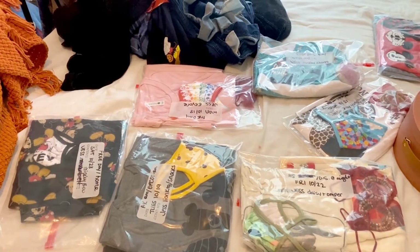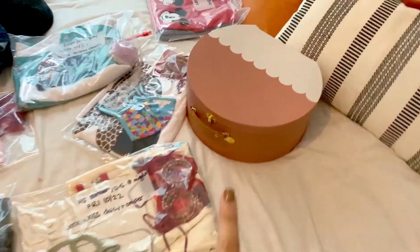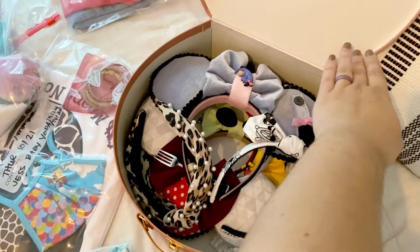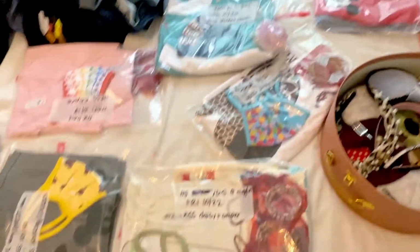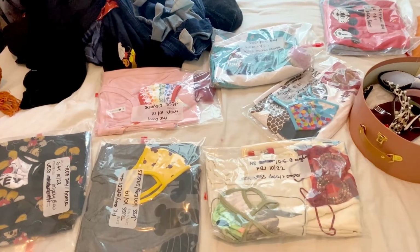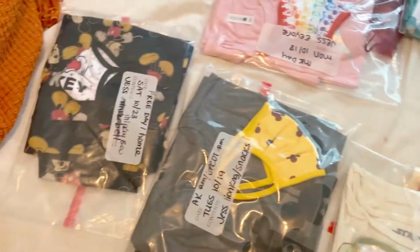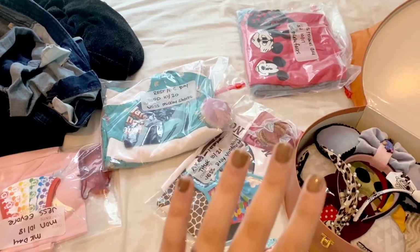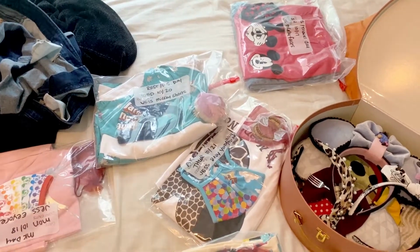And I can show you really quick what I'm going to be wearing. And in this bin are some special things. We've got all of my ears and my headbands that I'm going to be wearing to match all of these outfits. So we're going to be leaving on a Sunday and we're going to be coming home on a Saturday. And you can see I kind of scratched off some of these bags because I had to change things around at one point, but everything is pretty much organized by day. So the outfit or the park might have changed, but the day is the same.